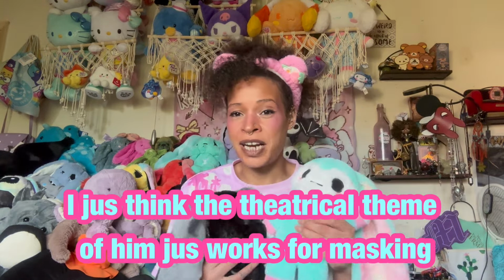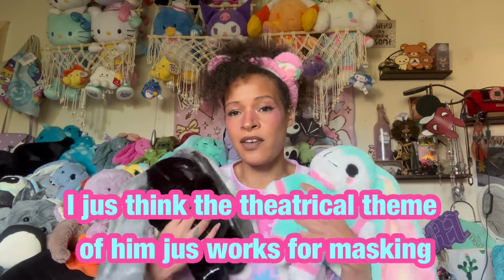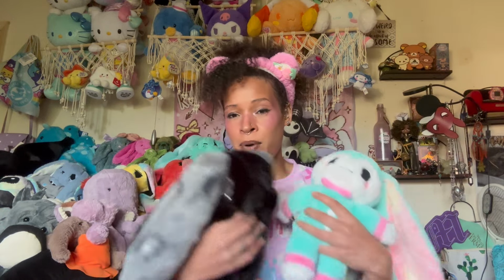And people were trying to get him to change the design. I was like, no, I want him like this. I think I even commented saying, if you do change the design, can I buy the promo version of it, the prototype, because I wanted it like this. I think he's designed perfectly for masking. Oh, I love him. This is what I have today. I do have two more on the way.